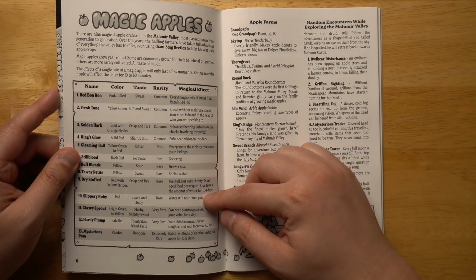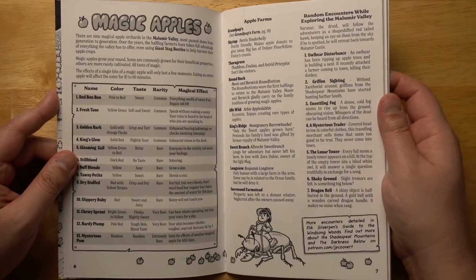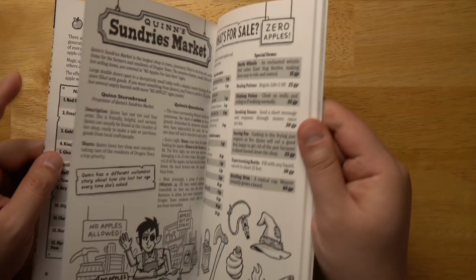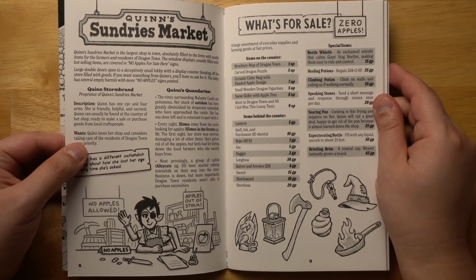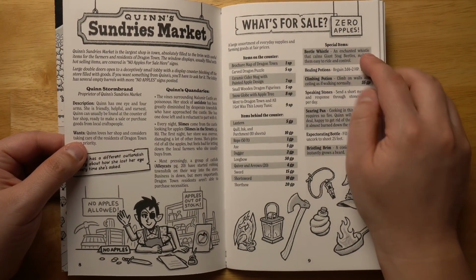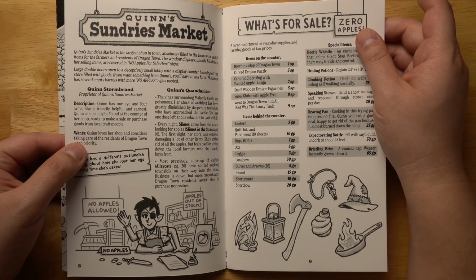Water can't touch you. You can hear plants speaking. Smart players are going to find all sorts of fun ways to use this. All the different apple farms are listed. Very cartoony, kind of childish illustrations, but I think it looks really good. You can tell that there's a feel, a look that the creator is going for, that I think they achieve quite well.